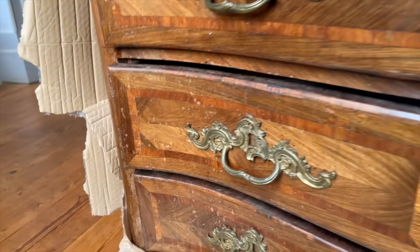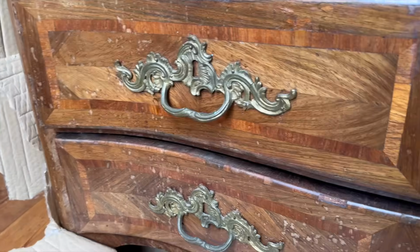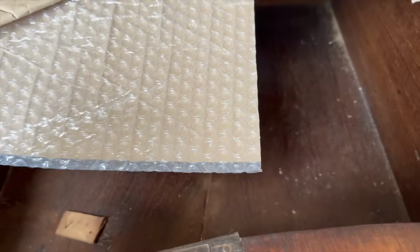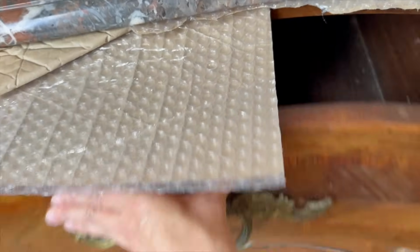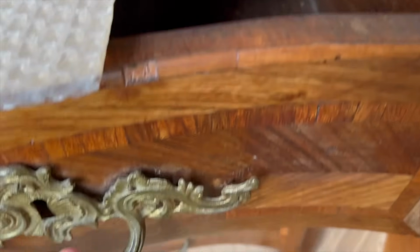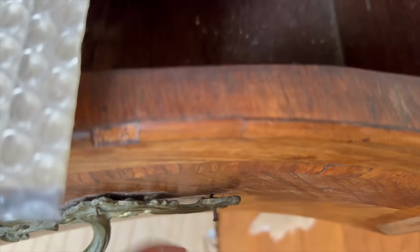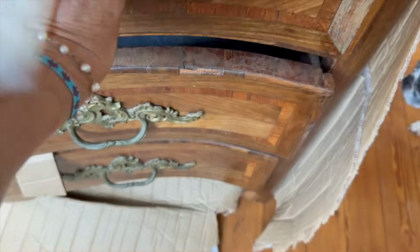You'll be able to see here, there's stains. I mean, it's very grand, I have to give it that. And it will be good, the drawers are nice and deep and that kind of thing. But yeah, it's pretty hammered.